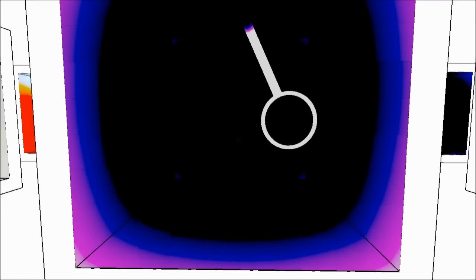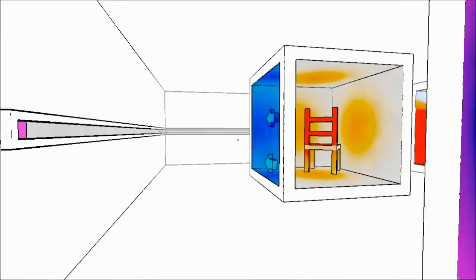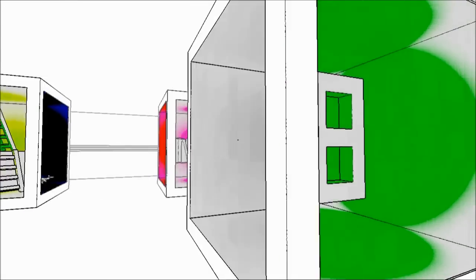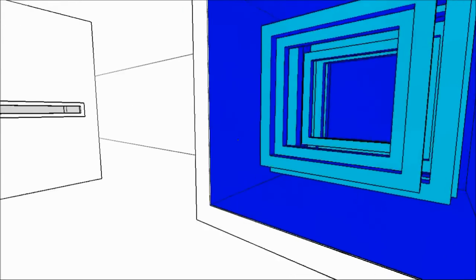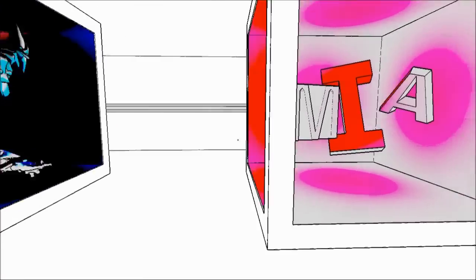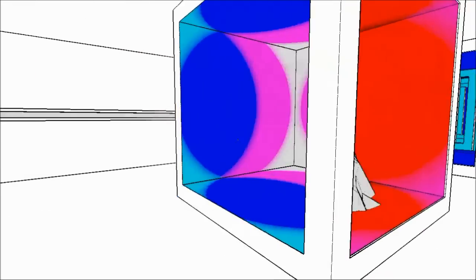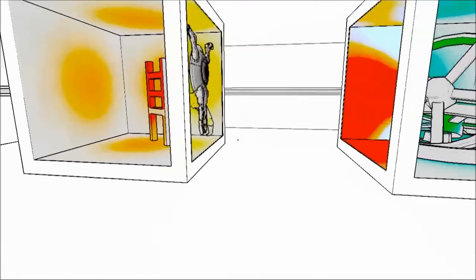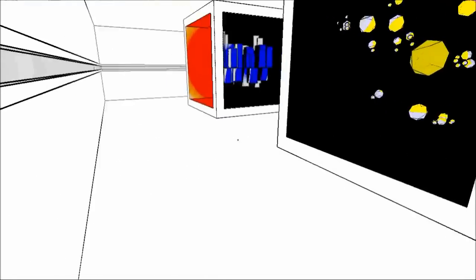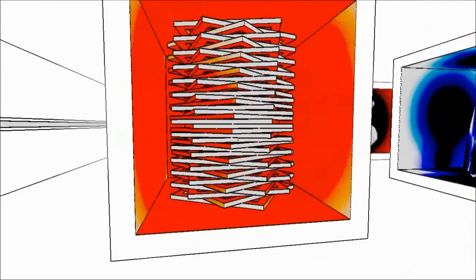L-I-F-E. L-I. Life is a ticking clock. Oh, my God. Okay. Oh, Pong. Four dimensions. M.I.A. Ugh. Just, wow. This is like a concept art museum then, I take it? Wow.